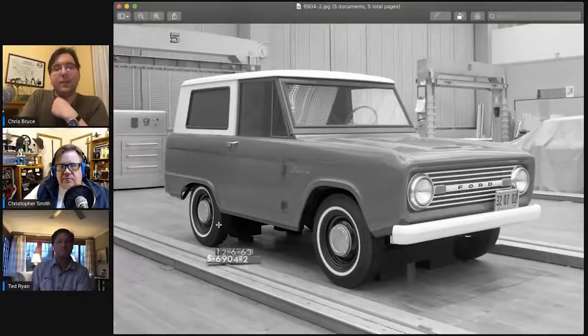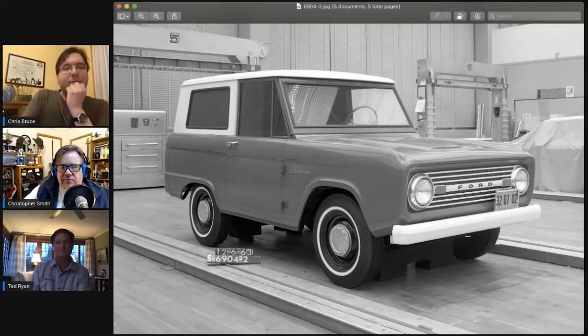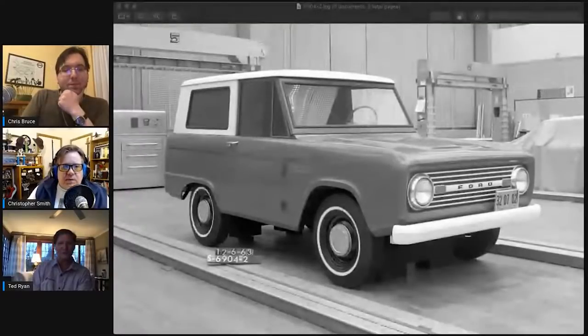That's fascinating. But yeah, this is much more compared to the other drawing that we saw. It has the full grille, full length, larger headlights. A lot of people would look at this and say, this is a first gen Bronco. Yes, easily identifiable. First generation Bronco wagon. This is the wagon style with the removable roof.